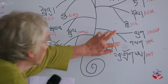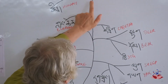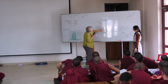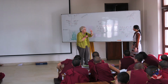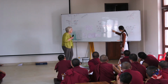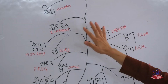I really like how sheep and yak are close and how these mammals are all coming up here, but I would keep the monkey up nearer to a human common ancestor, and bird would be somewhere different down here in the line that gave rise to amphibians and reptiles. Well, reptiles and birds would have close ancestry. So probably a bird and a snake might be the closest.